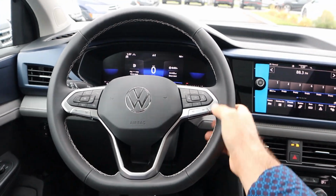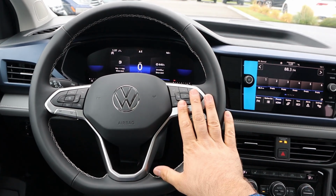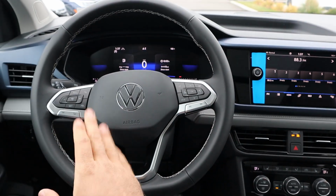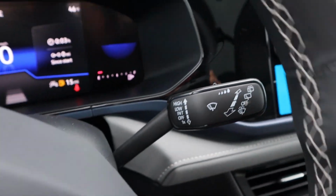Now, taking a look at this steering wheel, you've got nice trim all around. You've got the contrast and stitching as well. We have practical controls like your voice command controls, heated steering wheel button. We've got our adaptive cruise control with our lane keep assist as well. And then you get your regular stocks here on the back.